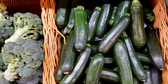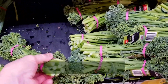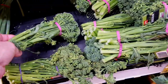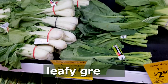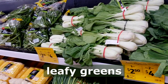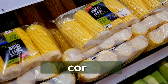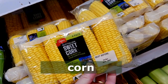Zucchini and cucumber are one of the big ones, but as well as that, there's a whole range of greens that can be fed to fish, and things that are green stemmed, and things with flower heads like broccoli, but a whole range of leafy greens. You've got favourites like spinach, kale, silver beet, all tremendous. And for those who haven't tried it before, fish also enjoy eating corn.